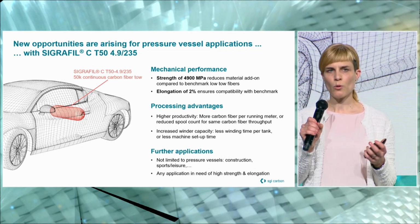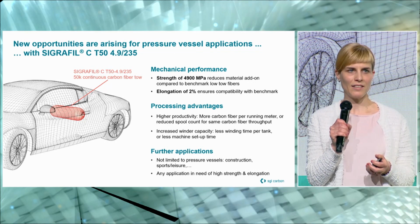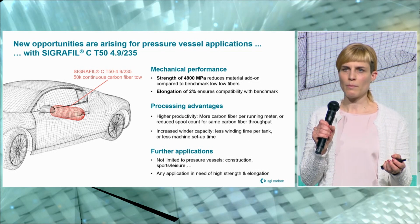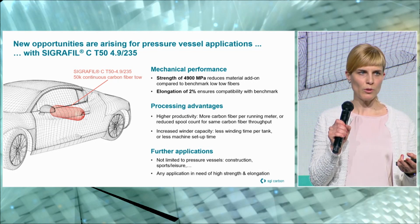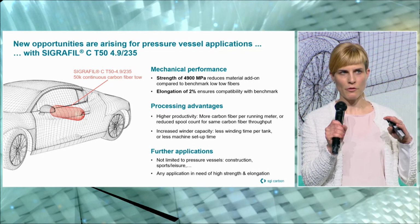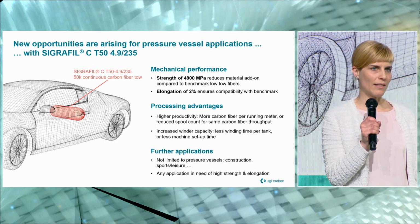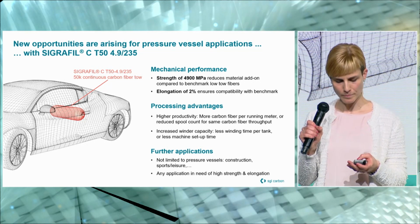Of course, you can also get the typical processing advantages of 50K carbon fibers. For example, if you use the same amount of spools, you can increase the throughput. And if you want the same throughput, then you can reduce the number of spools, which leads to a lower setup time of your winding machine.